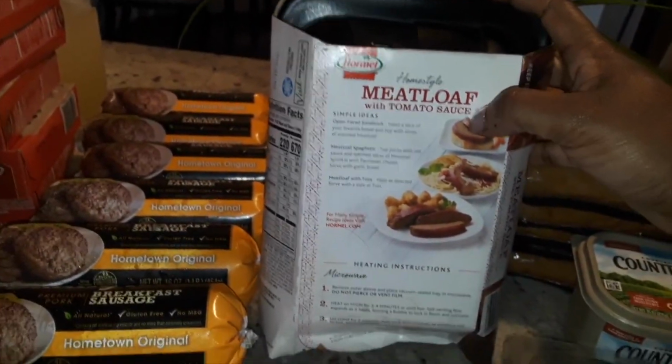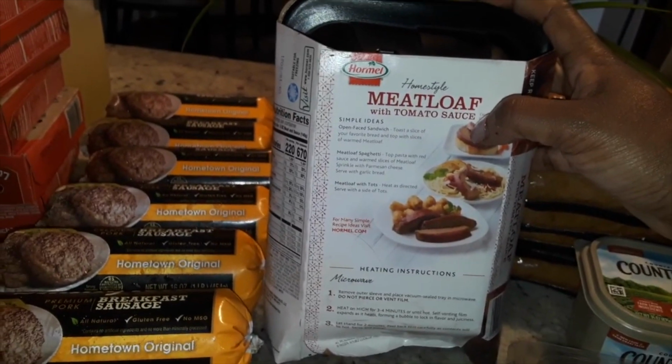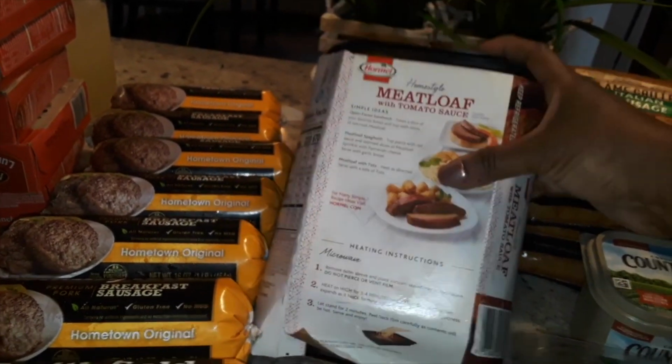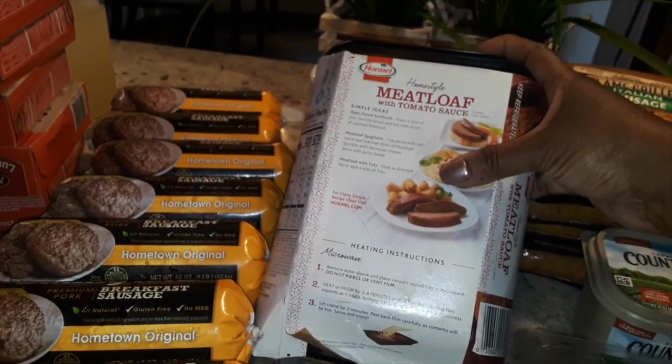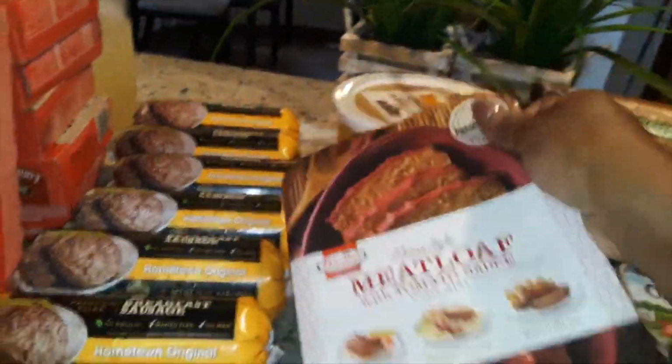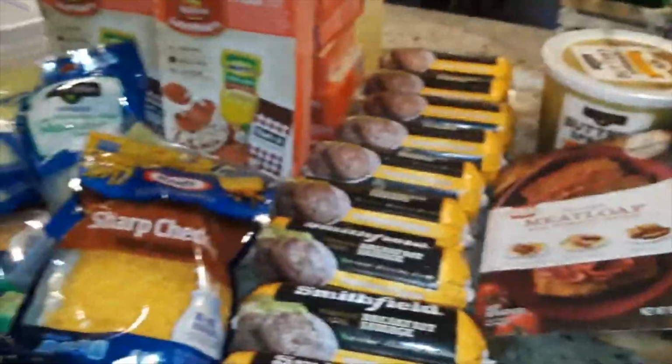And this just gives you directions and all that. Oh, you can microwave it? I don't know about that. I don't know about a microwave meatloaf. So, anyway, one of those.